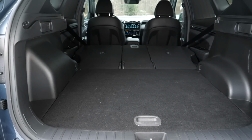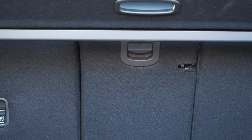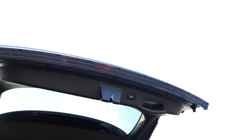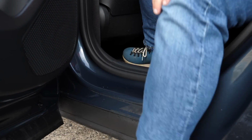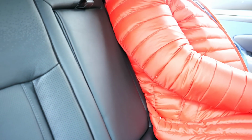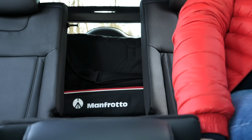Negatives. The only shopping bag hook that was once on the back of the seats disappeared. There is no gesture control to close the tailgate, and there is no automatic locking of the car with the tailgate. The doors cover the sills, finally. You can adjust the backrest tilt. The backrest splits 40-20-40. In the previous generation there was only an armrest with cup holders in the middle, but there was no pass-through to the boot.